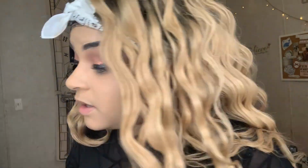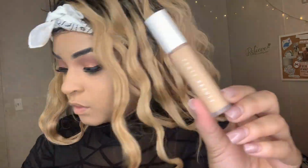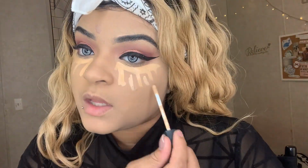After that, I'm just gonna go ahead and curl my lashes, and I'm using the NARS Climax Mini Mascara because it's new to me, never used it, and I did go ahead and buy a full size because I am in love with it. I was using the Too Faced Better Than Sex mascara, but NARS is so much better, holy crap.